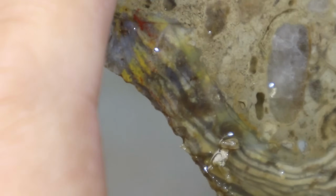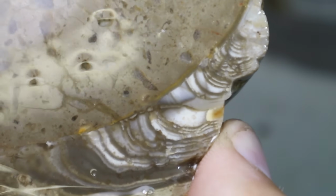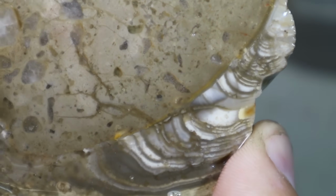There's actually a bit of color up in that pocket, and the big slab is mostly empty chert, but we did get a nice little seam of banded chert, so I might cut that off at some point, isolate it, and then tumble it, because why not?